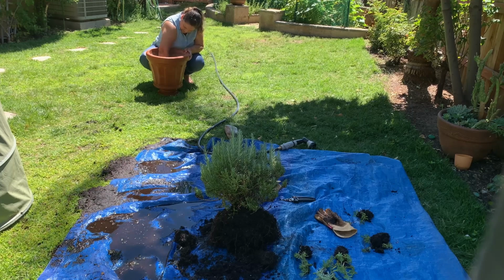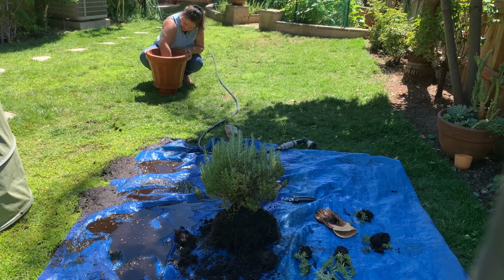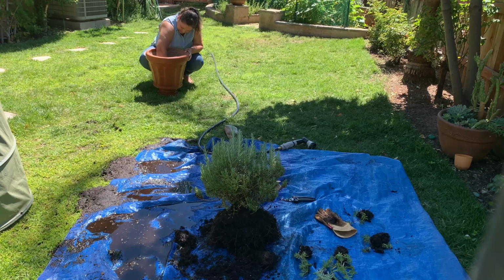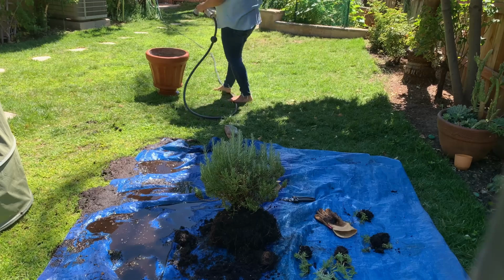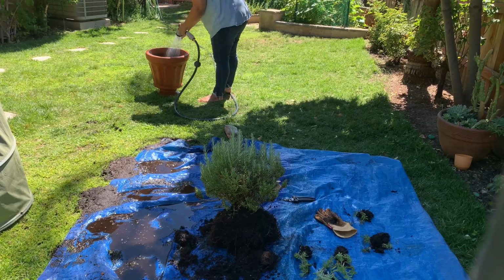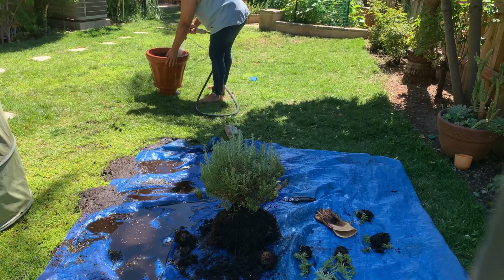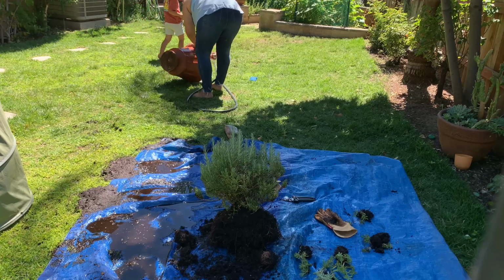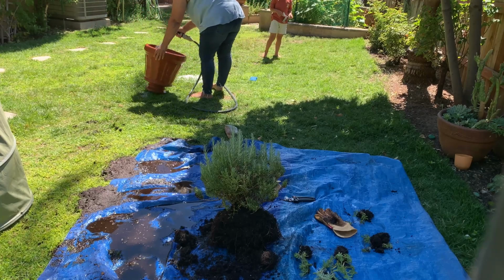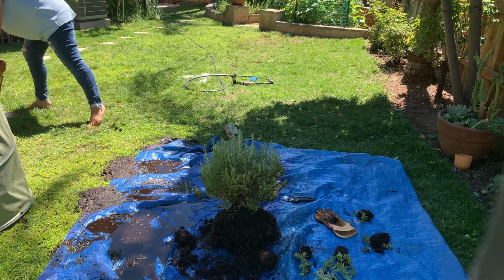I'm using a new sponge that I will now label just for gardening pots to clean my pot, and I'm using my dish soap as well. This is one thing you can do. There are other ways to disinfect using vinegar, bleach, or alcohol. So there are a lot of things that you can do to disinfect. This is just the easiest and most convenient way for me to disinfect my pot.